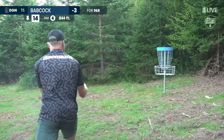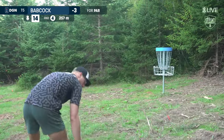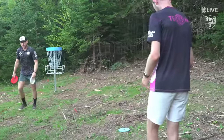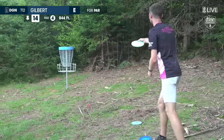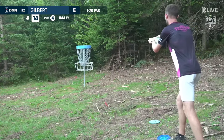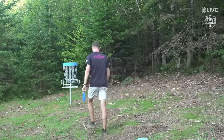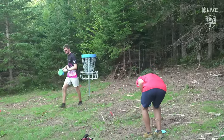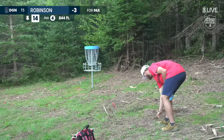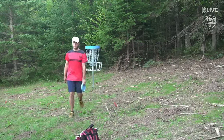Eagle is still in the lead by 1 over Wolf, now Babcock. Oh. He needs to get that putt a little farther away from the basket. He's way more comfortable. Just sneaks it over the rim. Babcock is 3 down, tied for 5th. Now Gilbert. Nice par. All right. Robinson also in a tie for 5th place. Been a quiet round so far for him. 3 under.